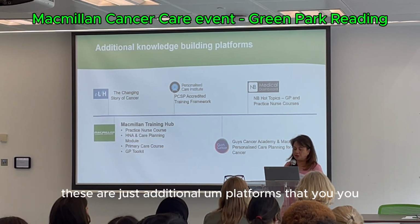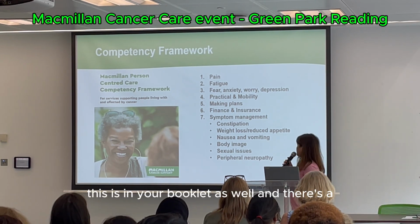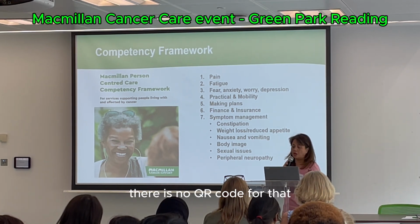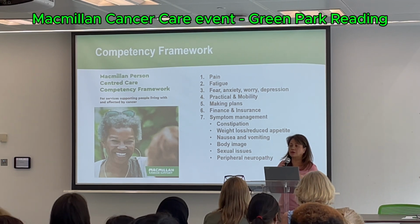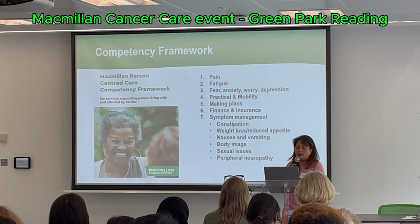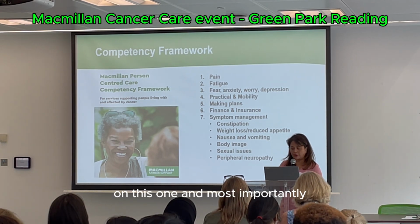Yeah, these are just additional platforms that you can visit as well. This is the thing that I wanted to share with you. This is in your booklet as well, and there is a QR code for that, so you can scan that. So this is specifically for cancer patients about their pain, their fatigue, fear, anxiety, and so on. So these are the things that you can look at. There are so many online e-learning things that you can use also, and you can match your skills and knowledge on this one.